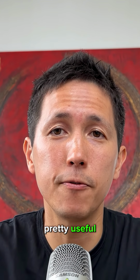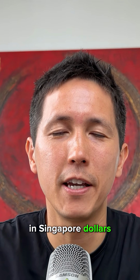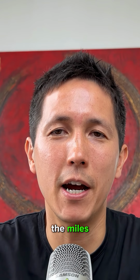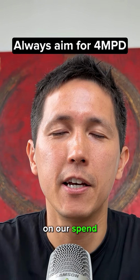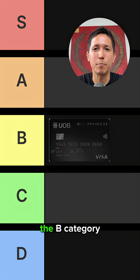So this can be pretty useful if you have big ticket spending items that you need to spend on in Singapore dollars. However, we do know that the minimum we should be aiming for in the miles accrual game is basically 4 miles per dollar on our spend. So in that sense, I'm going to put the UOB PRVI Miles card in the B category.